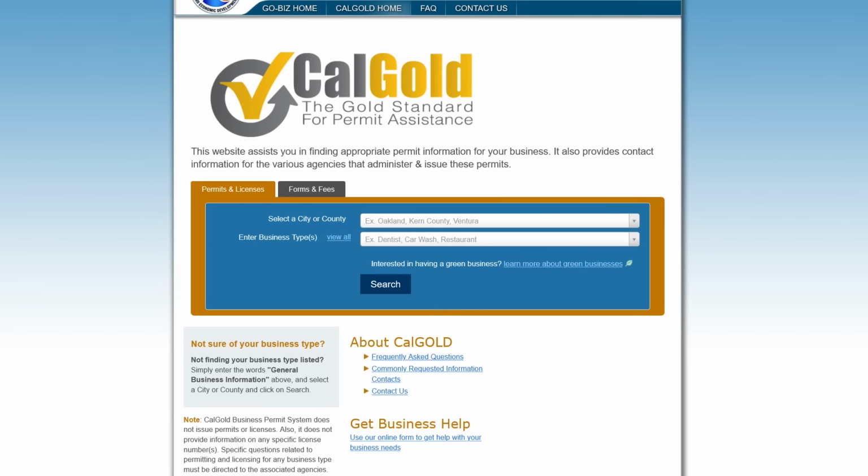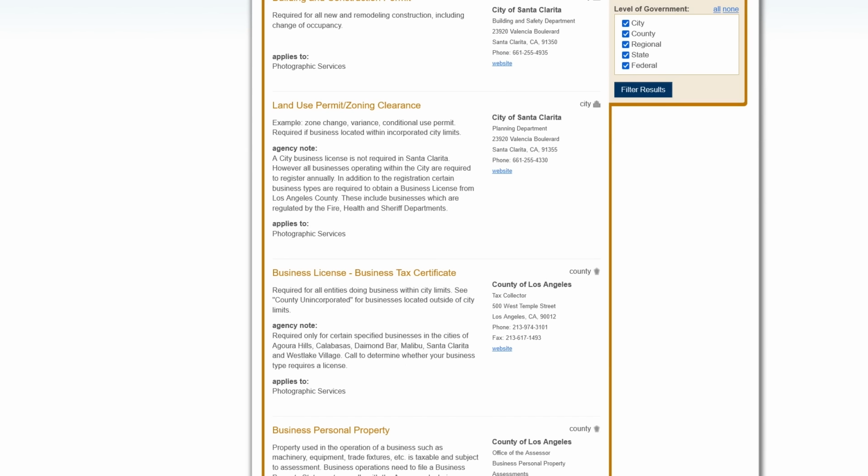Next, make sure that you're in compliance with your local business requirements. So your city and your county are going to have their own set of requirements and registrations required in order to operate your business. Hopefully these were initially set up when you first started your LLC, but if you are not sure what these are, make sure you visit calgold.ca.gov. There you can look up your specific industry, city, and county and see a list of requirements on those levels that you must maintain for your business.